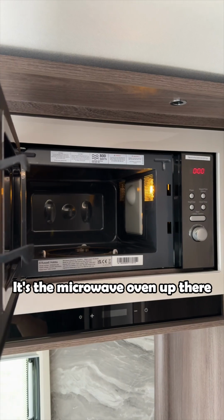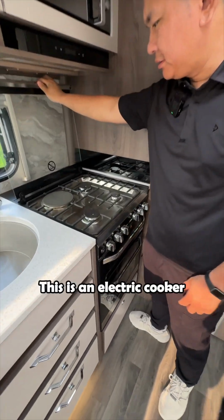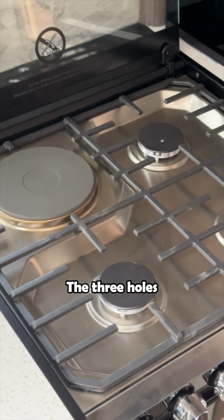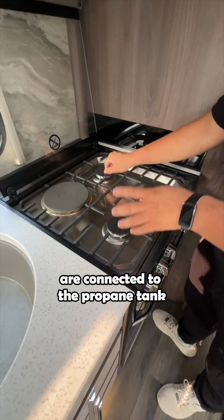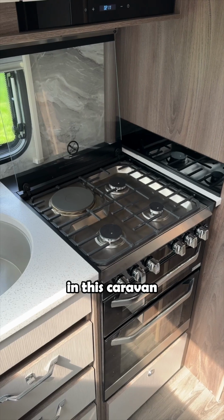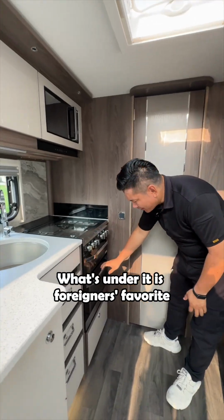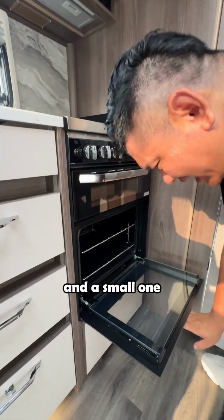It's a microwave oven up there. The cooking bench is funny. This is an electric cooker, which can heat any kind of pots. The 3 holes are connected to the propane tank. There are 4 stovetop burners in this caravan, which are enough for cooking. What's under it, foreigners' favorite? A big oven and a small one.